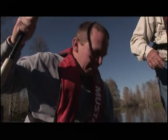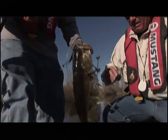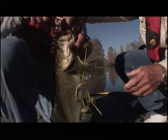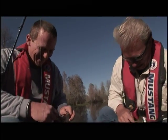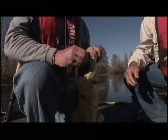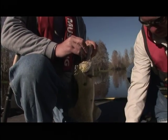Look at that. Yeah, that's a solid fish. That's it. That's a good fish. Well, I wonder what kind of grass that is. What do you call that? I have no idea. That is really some cool stuff. Nice big one. Man, old bass eat that crawl worm.